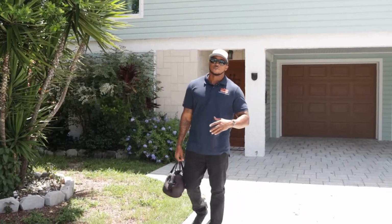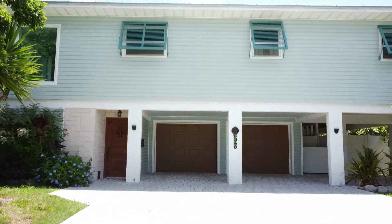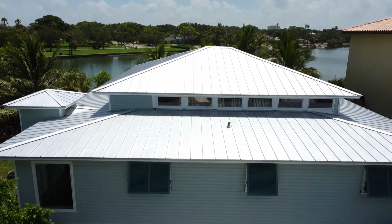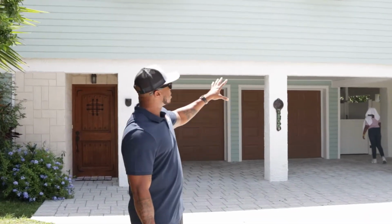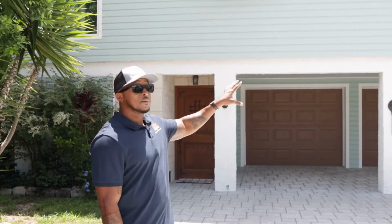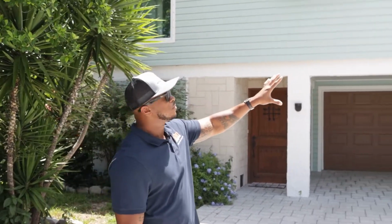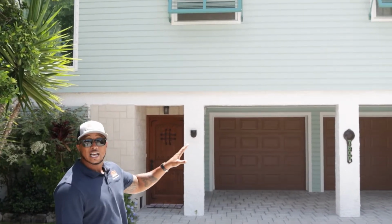All right, so when I first come to a house on the exterior, I want to take a step back so I can get a view of the roof area from the ground. And so I'm inspecting the roof all the way down, from the roof to the eave, to the fascia, to the soffit, to the siding of the home, which right now we have vinyl siding. So I'm looking for any type of deterioration or damage at the siding area. And I'm also looking back at the windows, see if I can see any signs of any type of water intrusion or any type of defects.